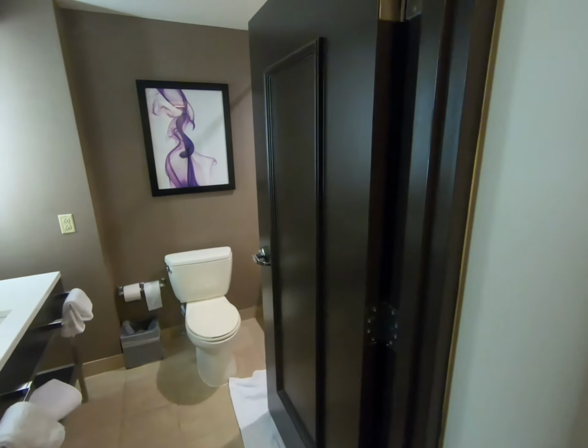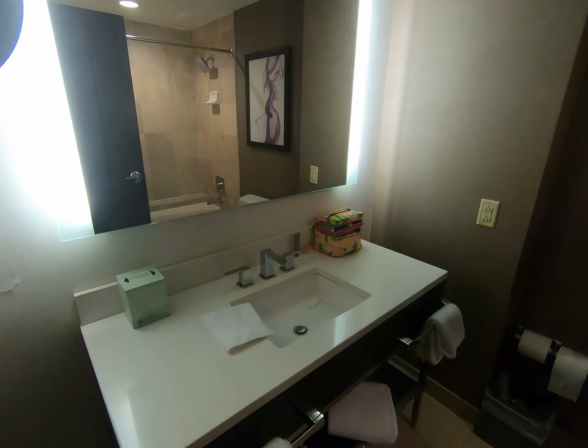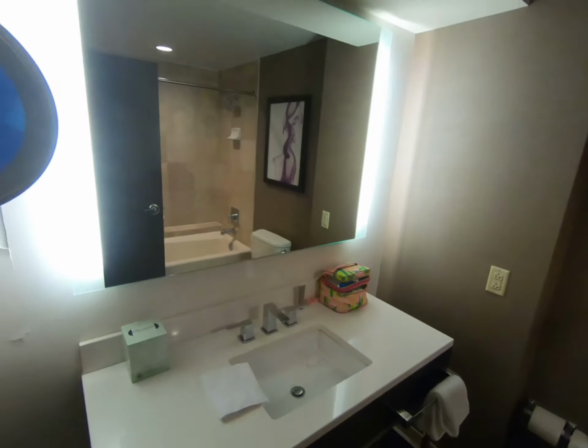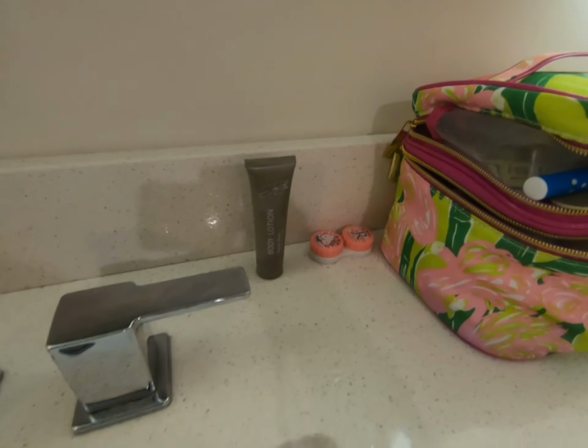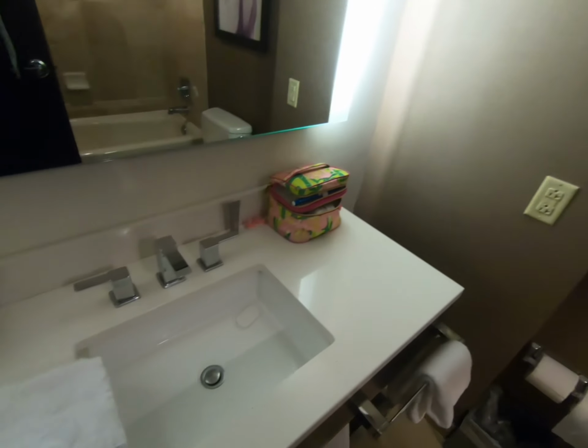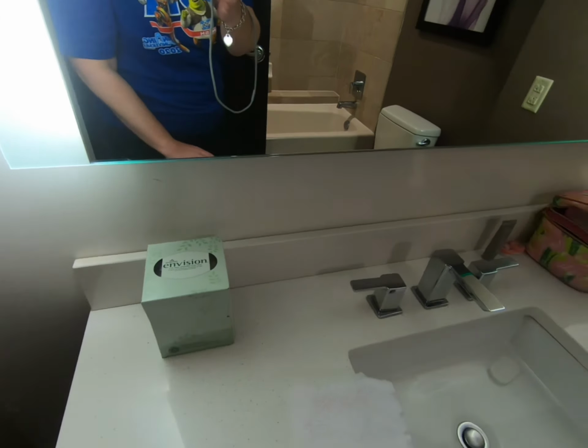And then you come into the bathroom. Sorry, I've already kind of made myself at home and had a shower and everything. So the amenities: it comes with a body lotion and a hand soap. With COVID, you get a brand new box of tissues.